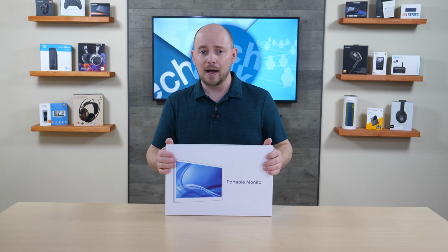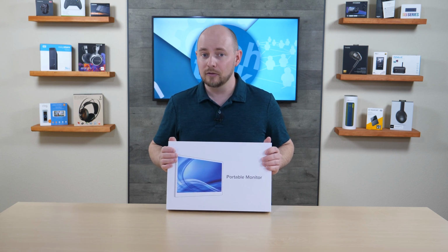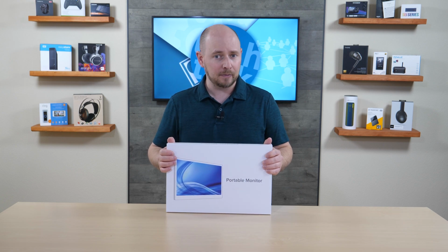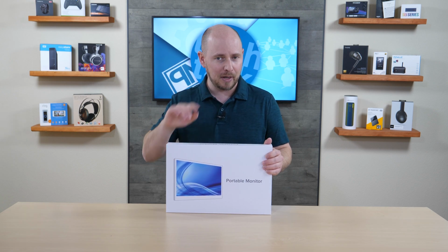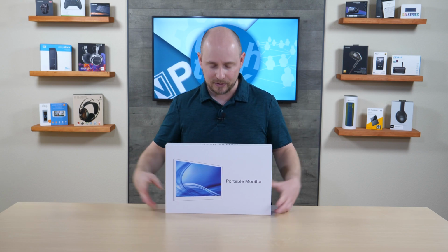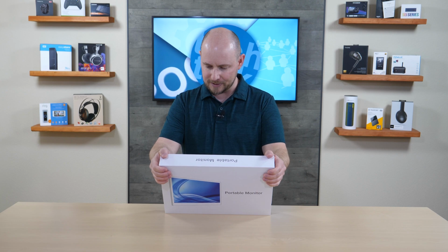and for those that are always hungry for the information of what the model number is, once again, this one does not have a model number. It is simply just the UPERFECT 4K 15.6-inch portable touchscreen. So they only have one, apparently, model, so that is the model number. So I'm sure if they come up with another model, this will be given a model number, but for now, there is none.